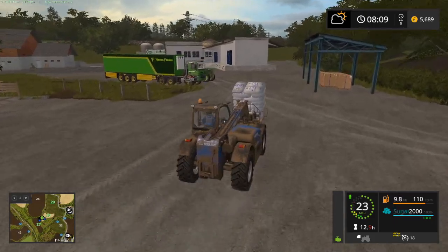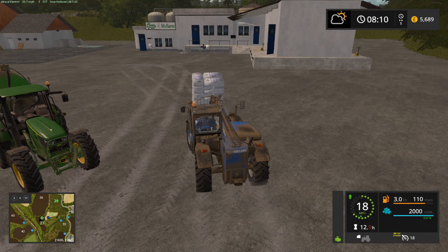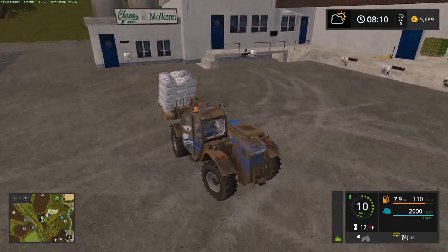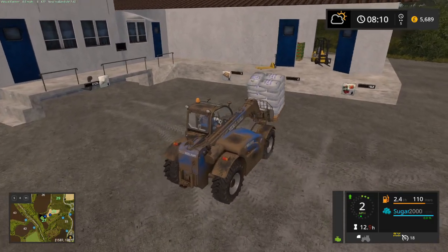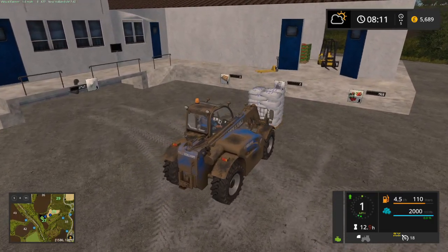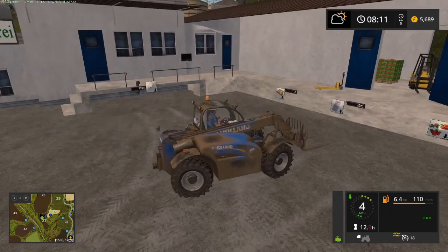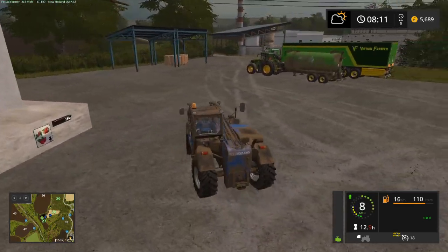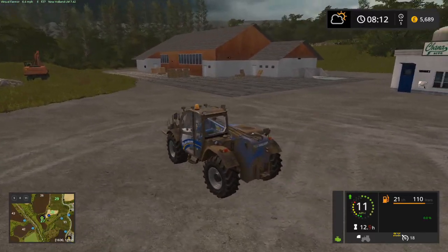I don't think there's anything. Oh, there is something else actually. There's something down the end there. I think it's cardboard boxes. Yeah, we do need to put some cardboard boxes in as well. Yeah, you can see our strawberries loaded down there. There we go. 2,000 litres of sugar. Now we just need some boxes and some pallets. Do we have some boxes? Yeah, we do have a stack of boxes on here, so we'll go and do that as well.